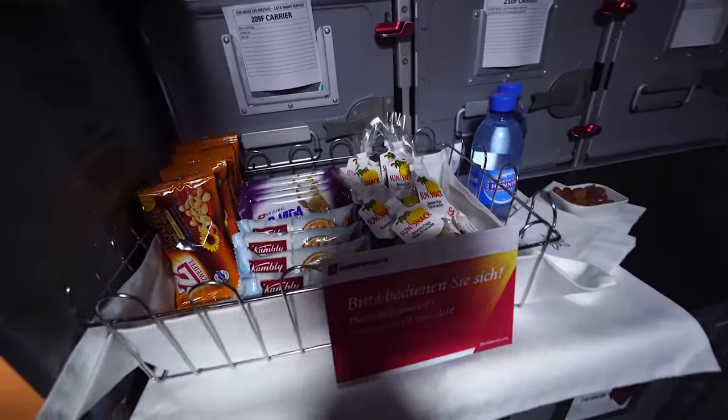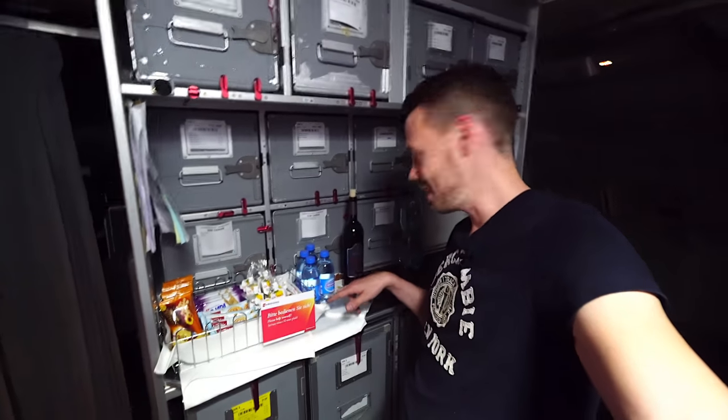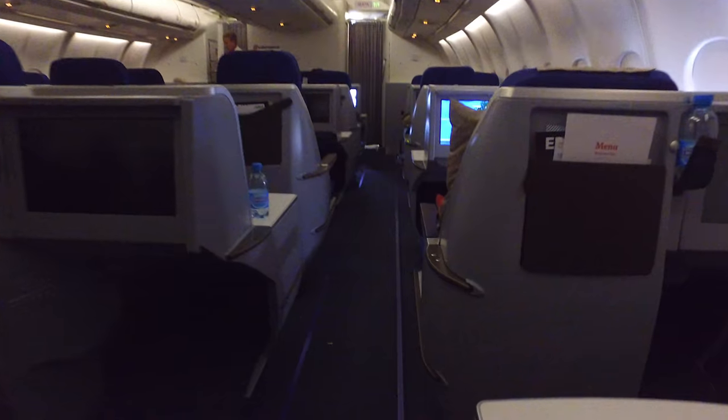The crew have a little bit of a break, I think. So I have here some snacks, and this is my wine here. I think she had taken it here for me. That's good.